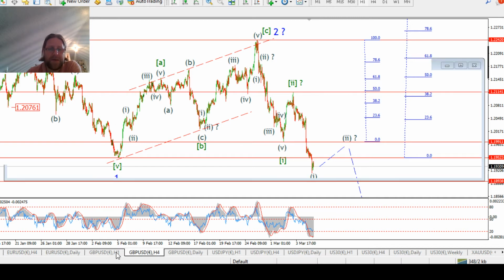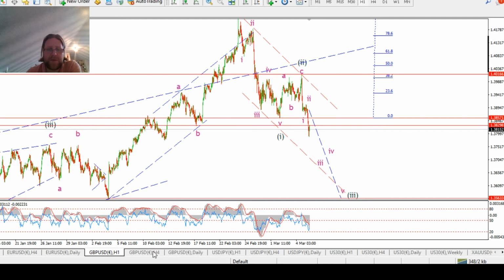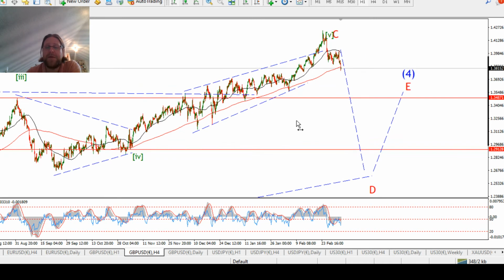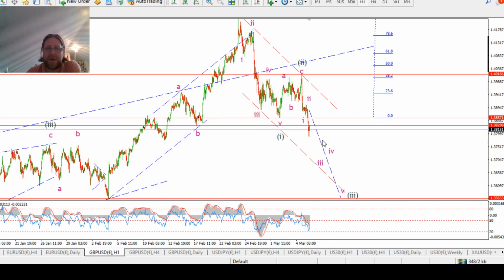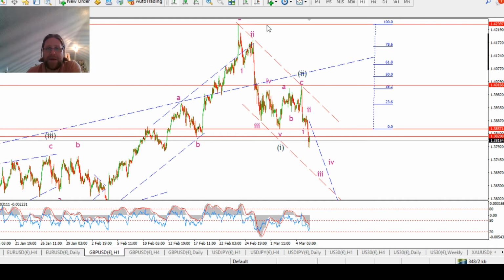Let's move on. Pound dollar, we come lower again in pound dollar. Well, finally, we're coming lower in pound dollar, and we may have 5 waves down complete, depending on how you want to count this. This could be wave 1, 2, 3, 4, 5 down and 3 up, and then we're heading into a third wave. So for the moment, that's how I am viewing it. 5 down off the high, wave 1 done, A, B, C. Wave 2 done. I get the B wave over here.